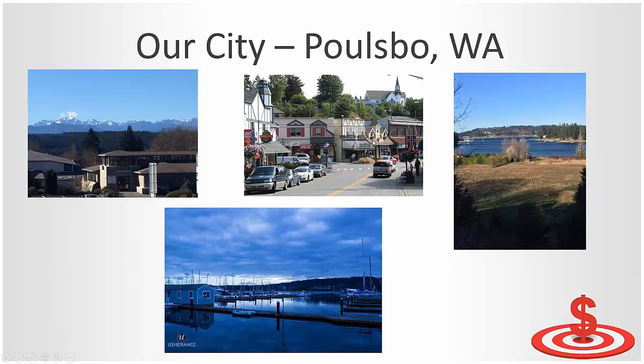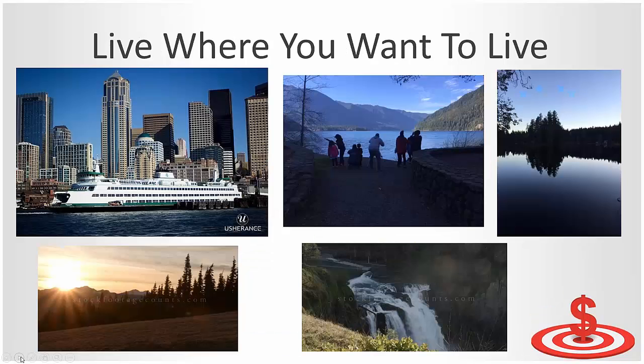Again, we're not big city people. We didn't want to live in the big city of Seattle. So we said, let's do the next best thing, which is we can hop on a ferry boat and hang out in Seattle, but we don't have to live there among all the craziness, and we can just raise our kids in the place we want to live, rather than where our job dictates we have to be. So really the big thing is you can live where you want to live.